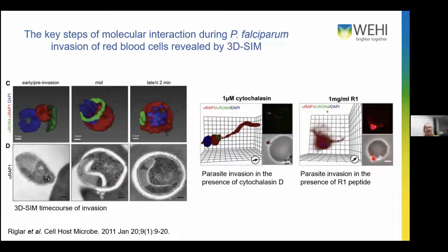And they also labeled, so here you see these are super resolution images that they subsequently captured of those different time points. And they labeled the tight junction. So the tight junction, you see there's this ring in green here. The tight junction is this kind of aperture that is formed by the parasite that the parasite pushes into as it becomes wrapped by the red blood cell membrane. And that aperture remains very tightly sealed against the edge of the parasite.